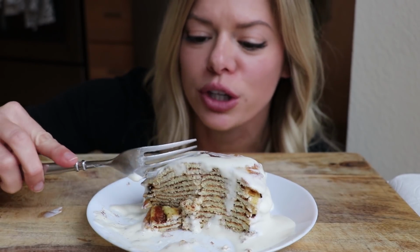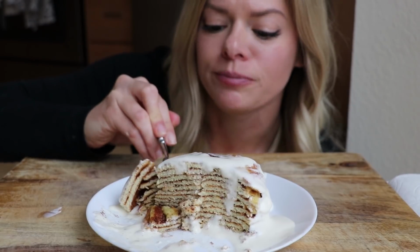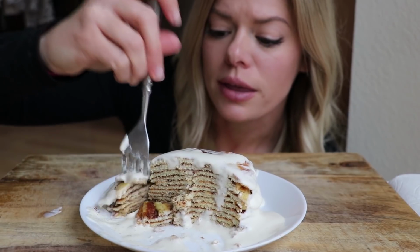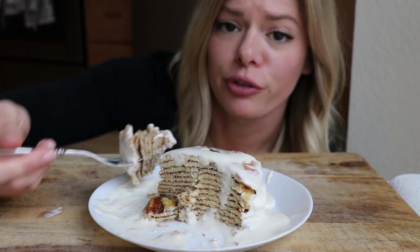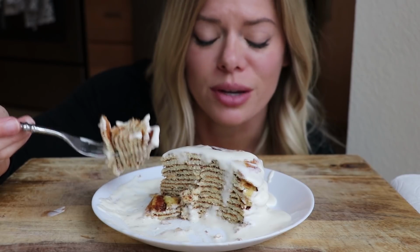Oh, that's so good. It's a little salty, actually. I used Kerrygold butter and it was salted. So if you want to control the amount of salt that you've got going in here, or if you just prefer it to be sweeter, use unsalted butter. So just keep in mind what kind of butter you're using when you make this.